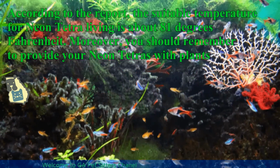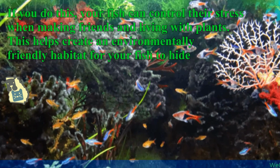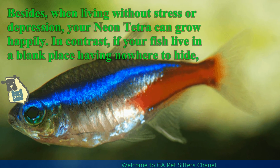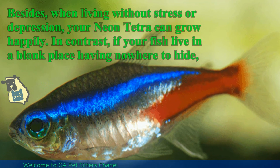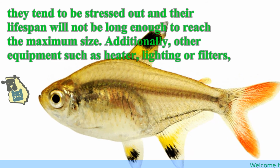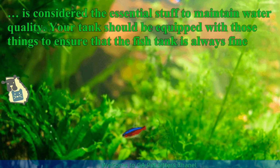Moreover, you should remember to provide your Neon Tetras with plants. If you do this, your fish can control their stress when making friends and living with plants. This helps create an environmentally friendly habitat for your fish to hide. Besides, when living without stress or depression, your Neon Tetra can grow happily. In contrast, if your fish live in a blank place having nowhere to hide, they tend to be stressed out and their lifespan will not be long enough to reach the maximum size. Additionally, other equipment such as heater, lighting or filters is considered the essential stuff to maintain water quality.